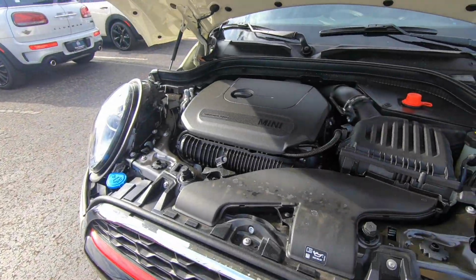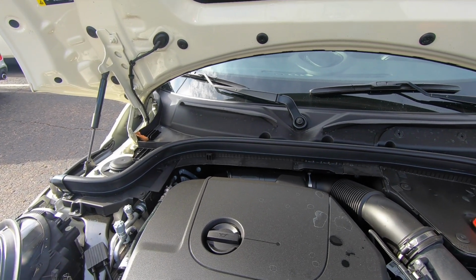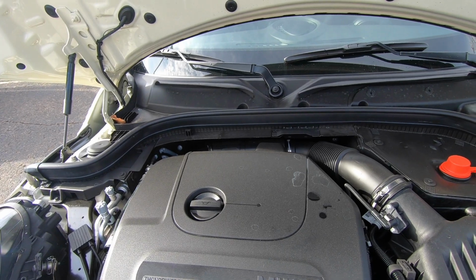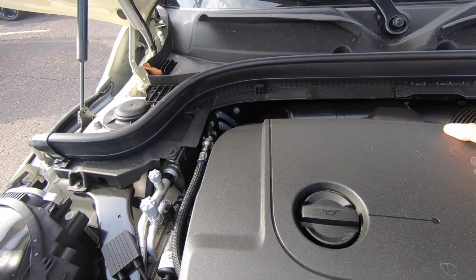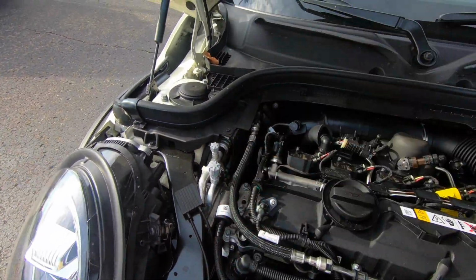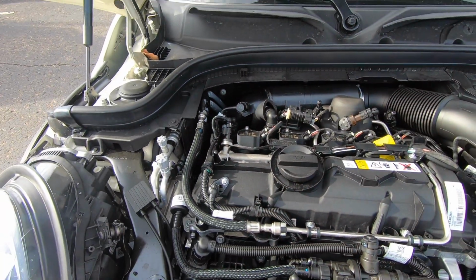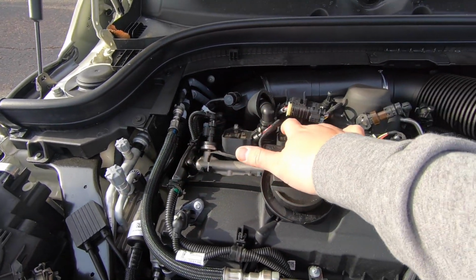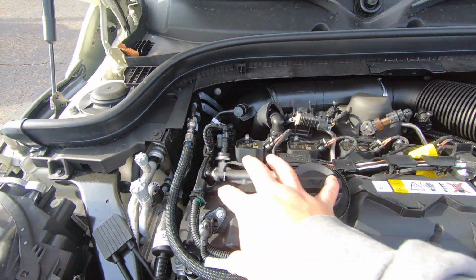And under the hood, the same 2-liter, 4-cylinder, 228 horsepower engine, 236 foot-pounds of torque. And if you pop the cover off, you can see the workings of this engine. And as you can see, it's all nice and compact and tidy and cleaned up under there. So you have the ignition coils right here. Everything's really well thought out, really well put together.